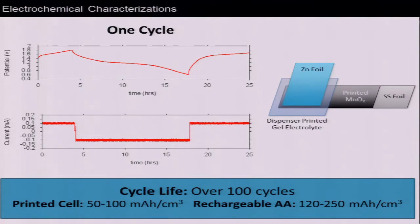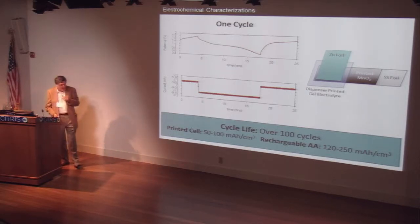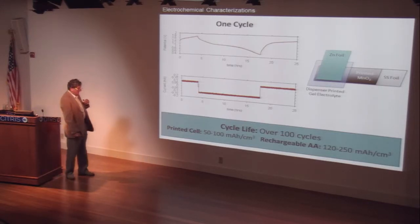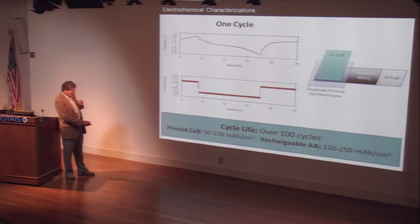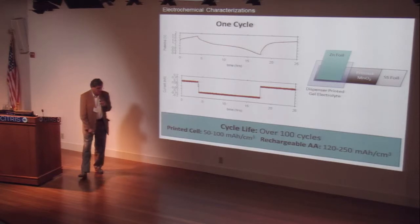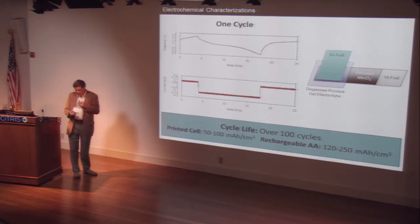How does it perform electrochemically? Well, those are stainless steel foil, flexographically printed manganese dioxide, dispenser printed gel electrolyte, and a zinc foil on the top. And this thing charges and discharges perfectly well. So we've cycled it up to over 100 cycles now before we got bored. And the printed cell is yielding about 50 to 100 milliamp hours per centimeter cubed, and a rechargeable AA battery, a lithium cell, for example, would show somewhere between 120 and 250 milliamp hours. So we're in the right ballpark, even at this point in time.